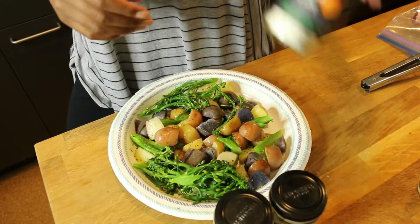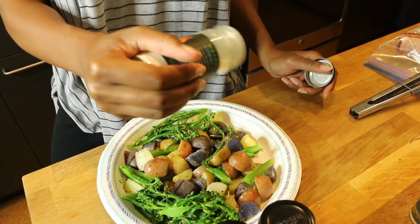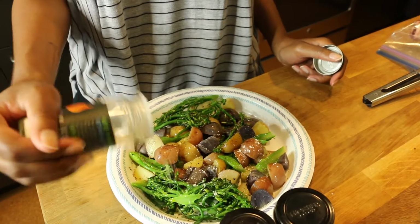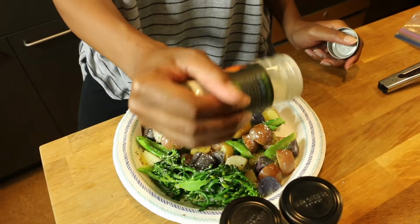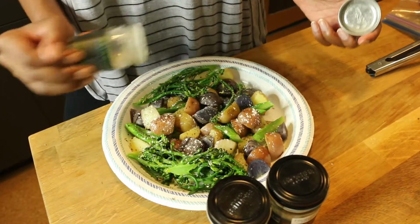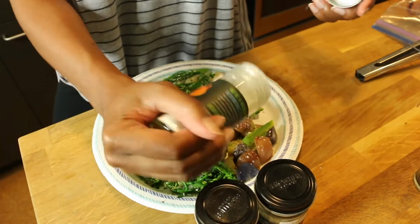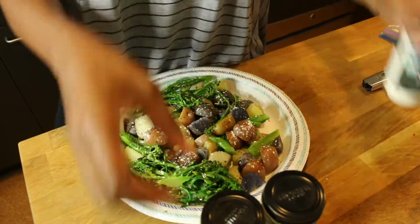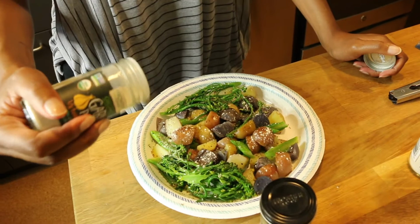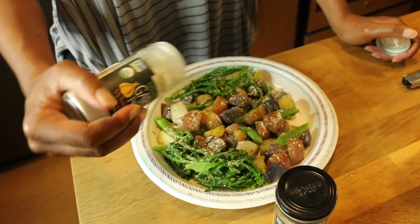Okay, and now I'm gonna take some onion powder. And I gotta be careful, because this comes out pretty good. Oh my god, this is gonna be so good. I cannot wait to eat. Onion powder. Okay. And then I'm going to take this garlic powder. This is the one that comes out ham. Oh my god, it smells so good. It smells so good.